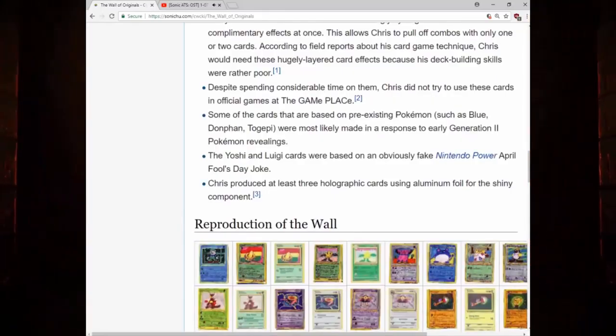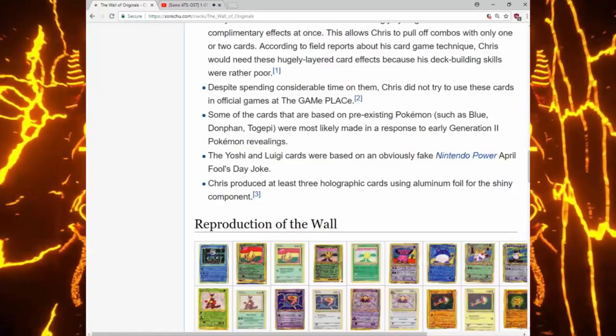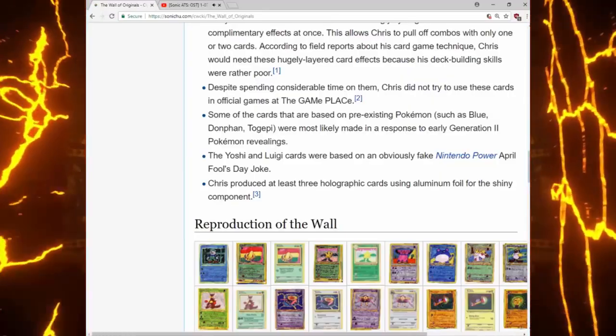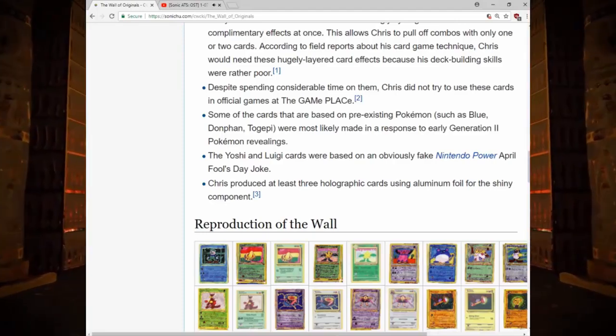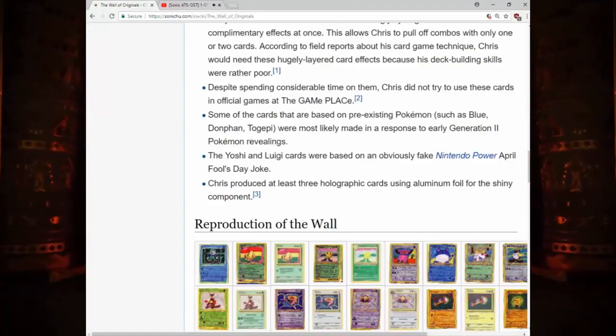Despite spending considerable time on them, Chris does not try to use these cards in official games that the game plays. Well, I wouldn't suspect he would, because he would get kicked out of there. He's autistic, he's not utterly dumb. You have to know what you can and can't use. Also, bye Mr. Man, cringe boy.